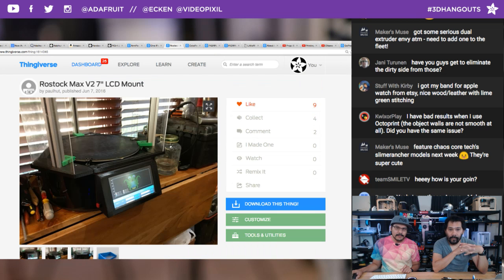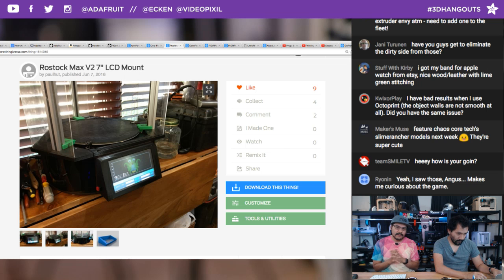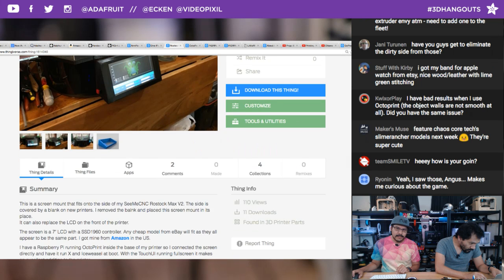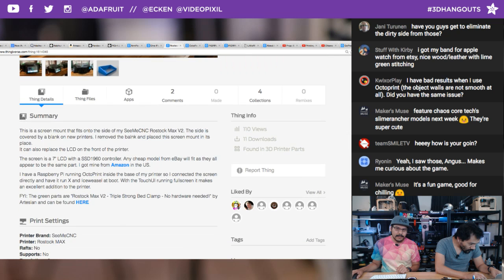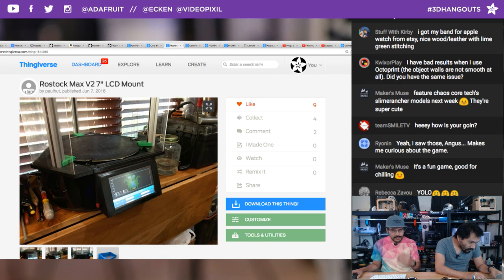This is pretty neat. Did you see this right now? I did. This is a custom OctoPrint rig right on his CNC Rostock Delta printer using Touch UI. There's the enclosure. I think it's just a touchscreen. He links to the 7-inch LCD that you can get. Pretty cool. It's a good way to integrate OctoPrint right on your printer.